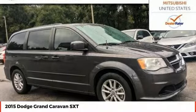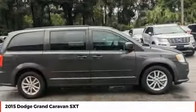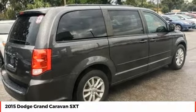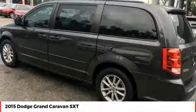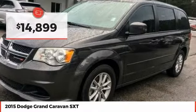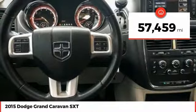The Dodge Grand Caravan received the government's highest front and side crash rating of 5 stars. Its vast interior is widely praised, with an innovative seating arrangement, versatile cargo storage, and enough entertainment features to keep the kids entertained on road trips, and is priced below $15,000. This vehicle has less than 60,000 miles.